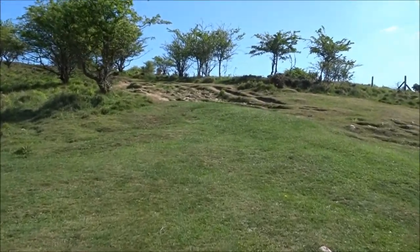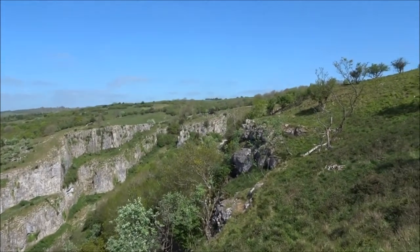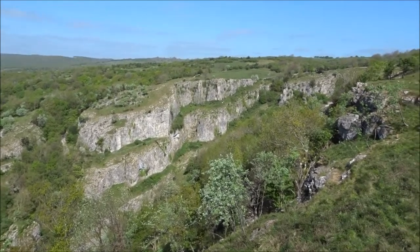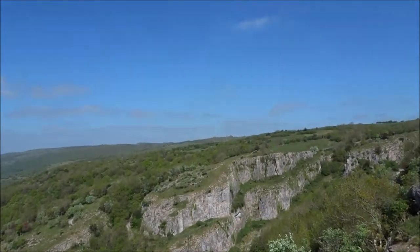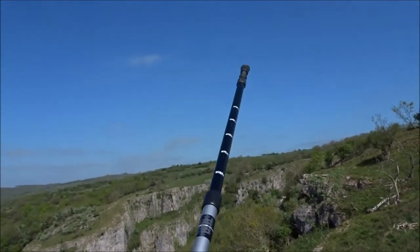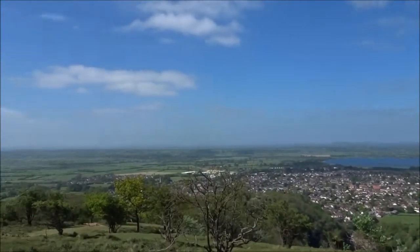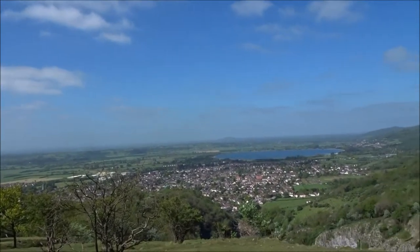Right. I'm going to turn off now. There's a lovely scene there, look, see? I haven't got it on Zoom, have I? I'd hate to have had it on Zoom. And of course, I'm heading over that way somewhere for the wood. You can't see it, so it'll be over there, to see if the wild garlic is out. Okay, over and out.